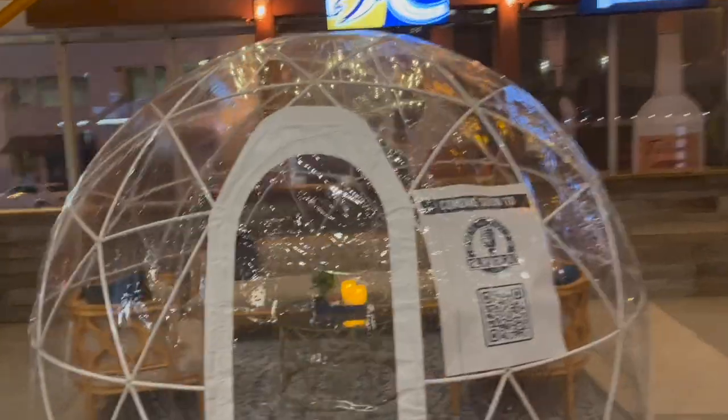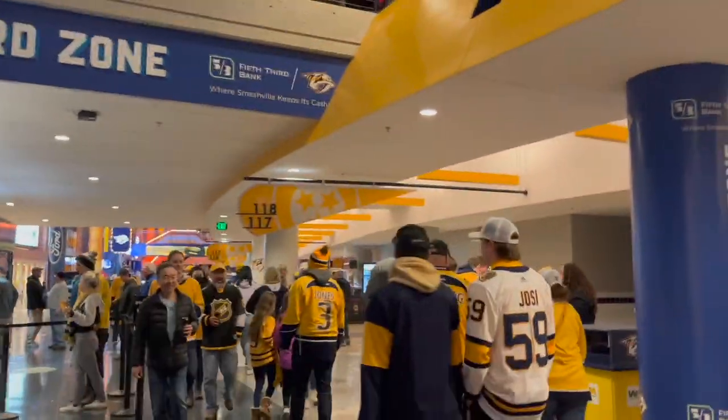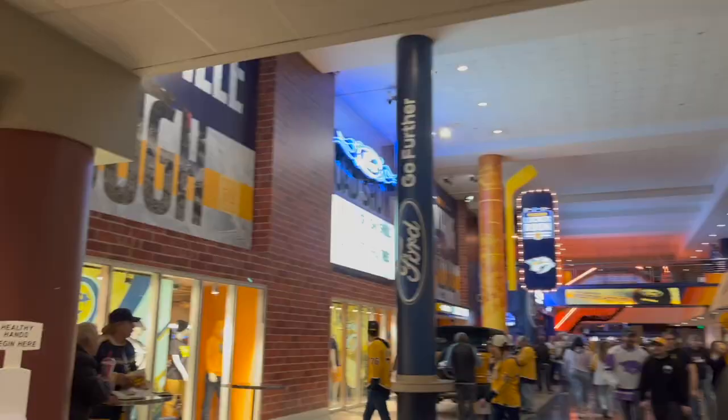That's pretty cool. Never seen that before. Pete and Terry's. The lower bowl has a different level of energy. It's just a big crowd as everyone gathers around. I don't know. It's just kind of cool.